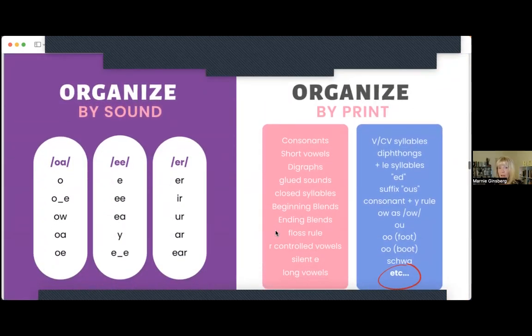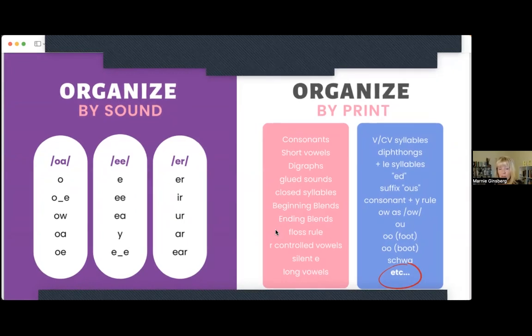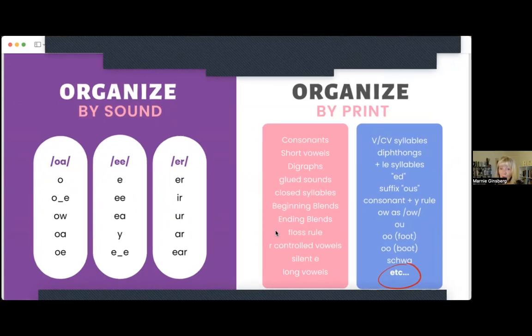So a lot of these speech to print, speak, spell, read approaches, they're more likely to organize the code by sound. There you've got the O sound and various O spellings. Another week, another month, you might teach the E sound and its various spellings. Some of these programs teach these spellings all at once. Some of them kind of fold them in gradually, but they build to this concept of let's learn these sounds.